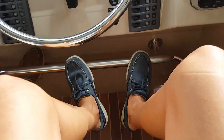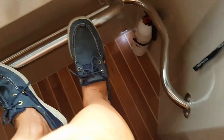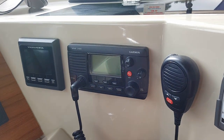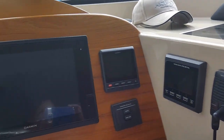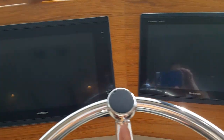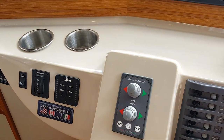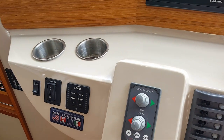All the little creature comforts. Notice how your switch panels are all right here, easy to get to. Radios, everything's just really nicely laid out. I'm going to turn the air conditioner on because we can. Yeah, here it is, nice and comfortable. And the all-important drink cups. Definitely must have those.